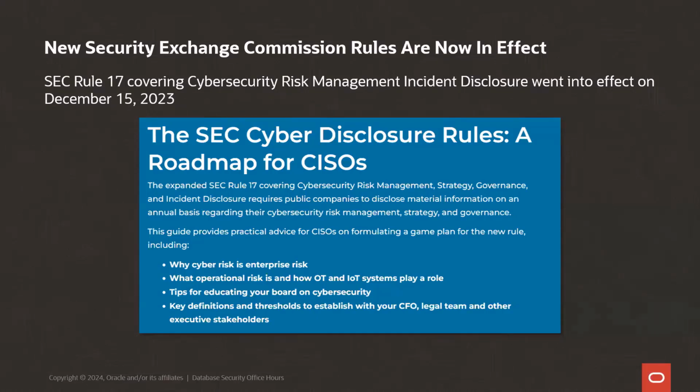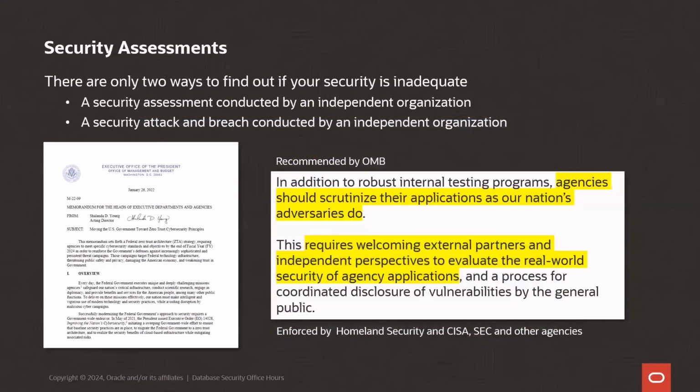Because for organizations that fall under SEC reporting, you are going to find that what you are required to do for compliance has just gotten a lot more specific in terms of what has to be reported, when it has to be reported, and what qualifies for you must report it. So be sure you're up to date on that. A lot of this is coming under the fact that back in January of 2022, the Executive Office of the President, Office of Management and Budget, literally said, you need to be doing these things. This is no longer optional. Homeland Security and CISA are now doing audits and enforcing them. And I know people that have had some major legal problems where the federal government has gone after them for non-compliance.